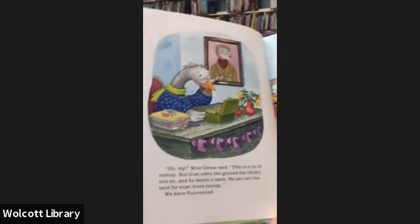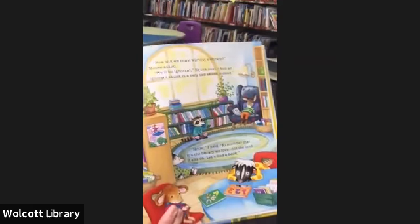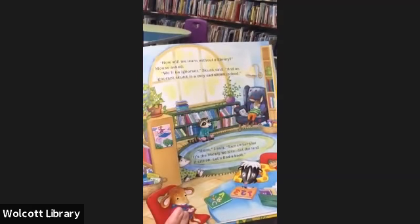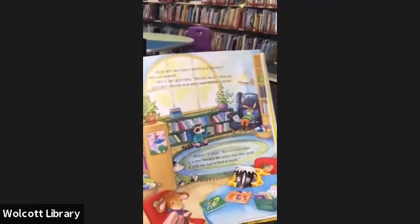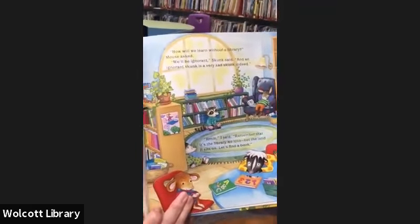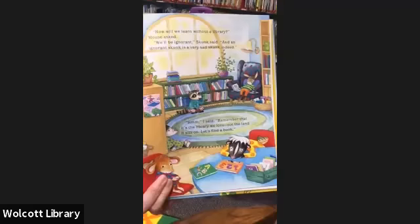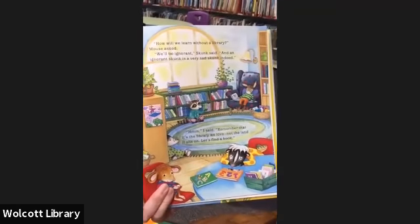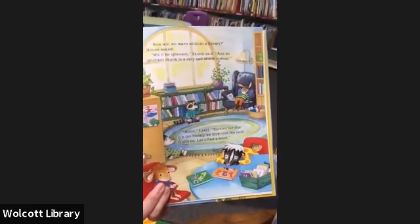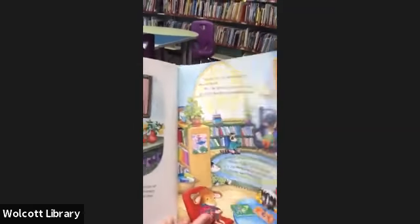We were flummoxed. "How will we learn without a library?" Mouse said. "We'll be ignorant," Skunk said. And an ignorant skunk is a very sad skunk indeed. "Remember that it's the library we love, not the land it sits on," I said. "Let's find a book."